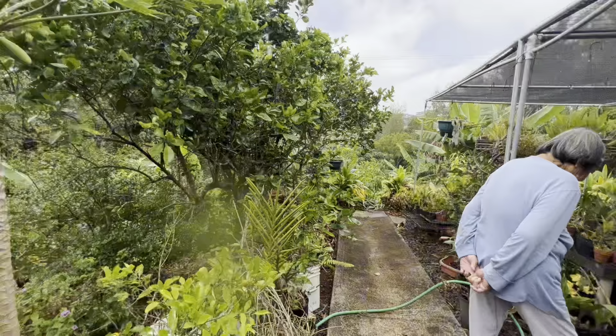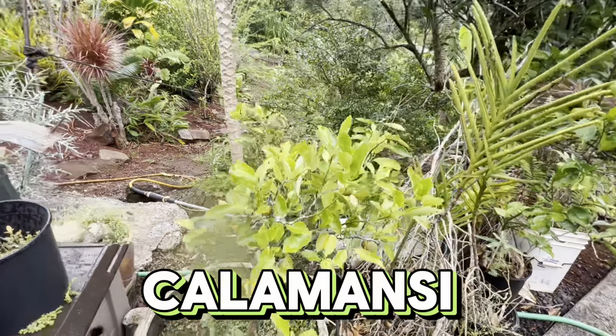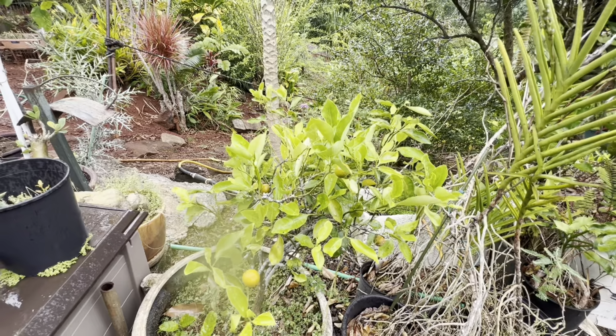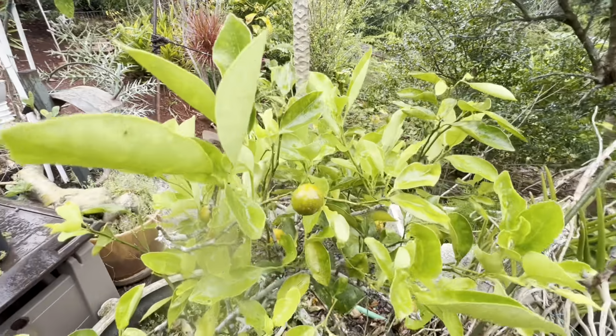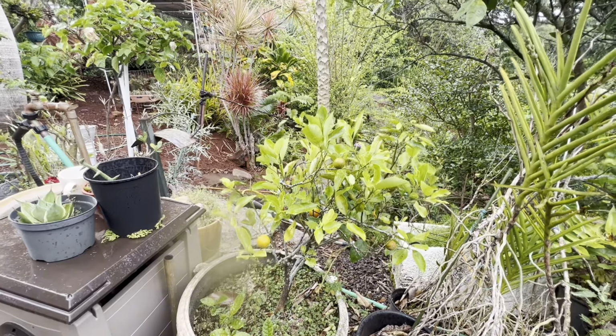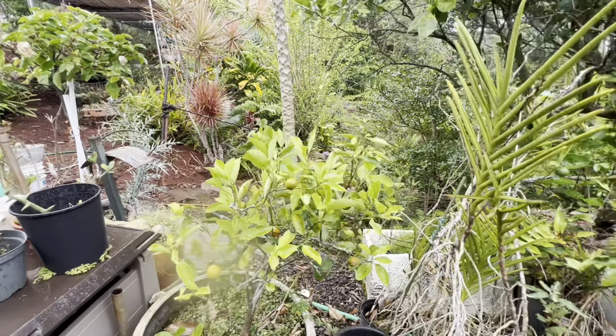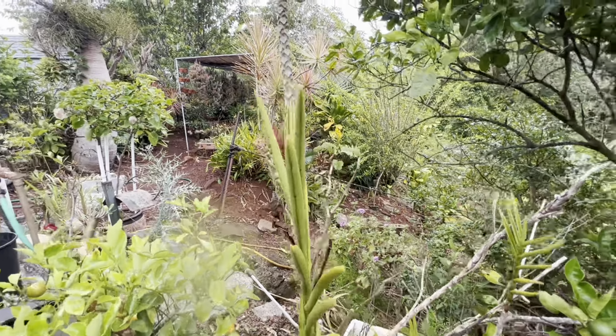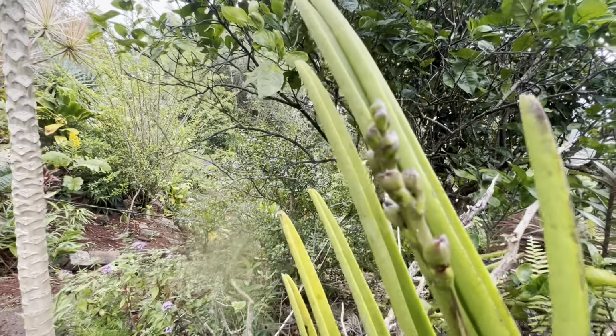So how's it been? Good. Too much work. Look, you can grow it in a pot and get fruit. Oh yeah, it would be maybe 10 years. Oh wow. I've had mine how many years and it's not doing good. I'm doing something wrong. Look at this banded ice. It has a spike.